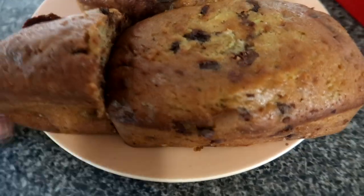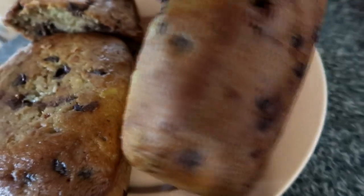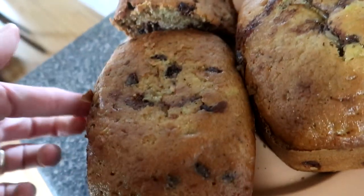So zucchini has turned into zucchini and chocolate chip bread. I love it. It looks so good. Thick and yummy and crispy. This is what it looks like inside. Sam had some. I don't know who else had some.